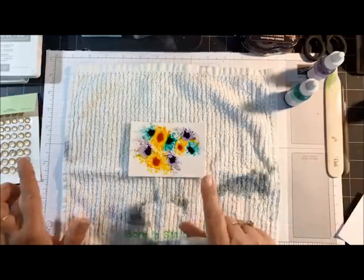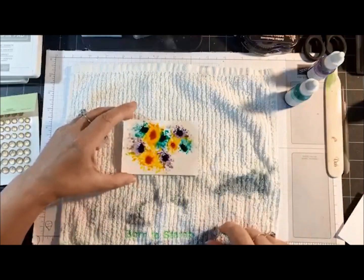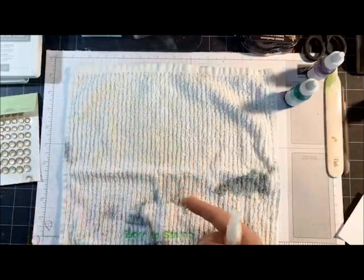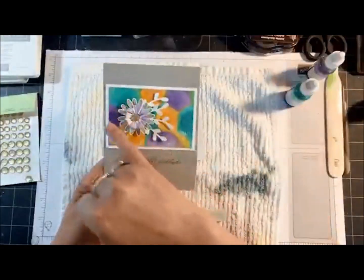Okay, I'm going to leave that one as is. I want to show you the difference. So this is just with a little bit of water. Now I'm going to do one. I want to fill up the background like I did here.